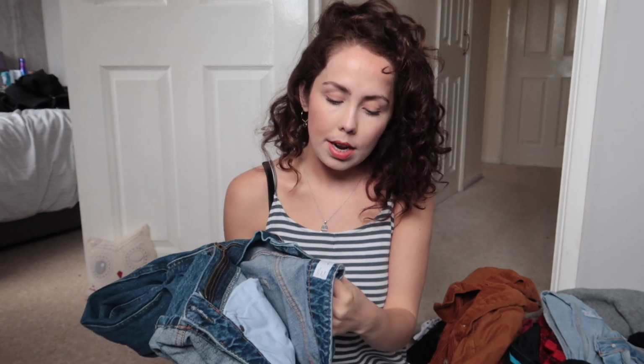We have some jeans, some mom jeans from Topshop. God knows why they're in the drawer. I just seem to stuff everything everywhere, so I'll put these in the hanging, in the wardrobe pile. By the way, Topshop mom jeans are the absolute best jeans. I would say size up unless you've got super duper skinny legs. I would say size up in your mom jeans from Topshop because they just fit nicer, like they fit really nicely.